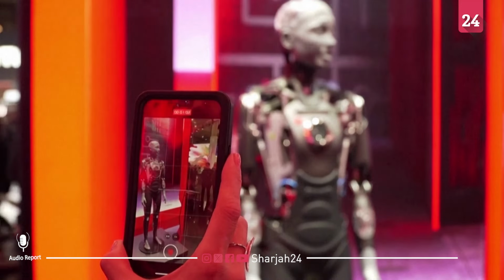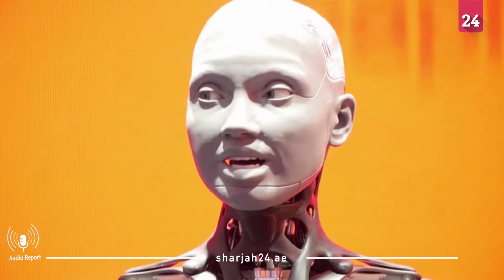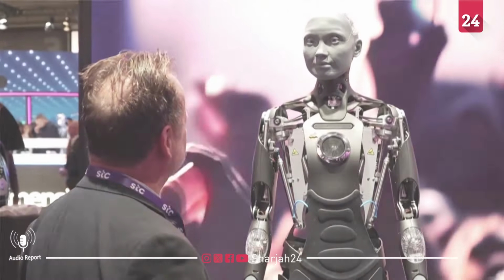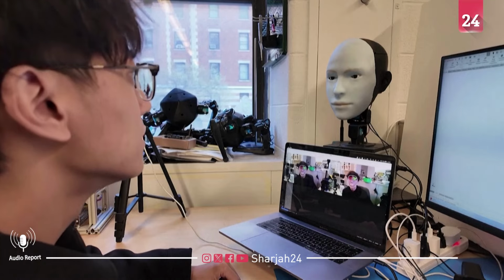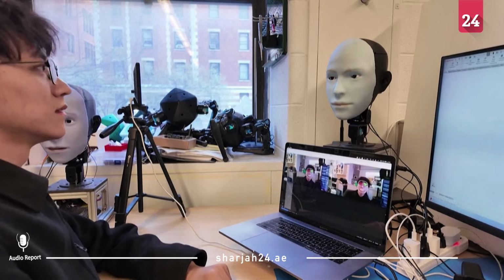Through advancements like ChatGPT, many robots have made strides in verbal communication, but their ability to take in and express facial cues has lagged. As robots become more advanced and complicated, like those powered by AI models, there's a growing need to make these interactions more intuitive. This is Yuhang Hu, a PhD student at the Creative Machines Lab.